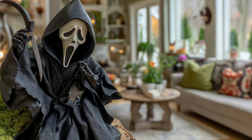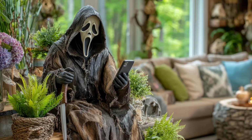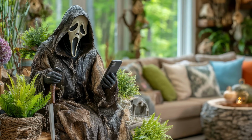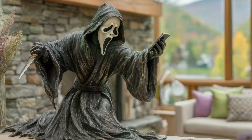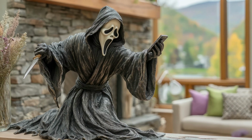Ghostface is one of the easiest and most effective life-sized figures to build. It's a simple frame, some tattered black fabric, and that iconic mask. The secret to making him look amazing is the pose. Don't just have him standing there, pose him mid-action, holding a knife and a phone. It tells a story and makes the whole scene feel dynamic and alive.